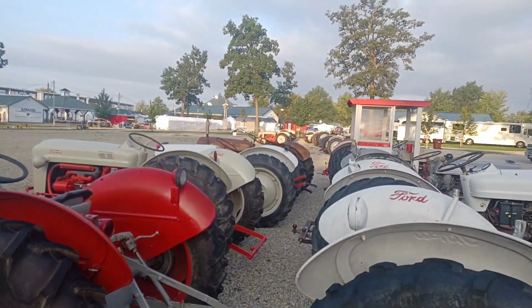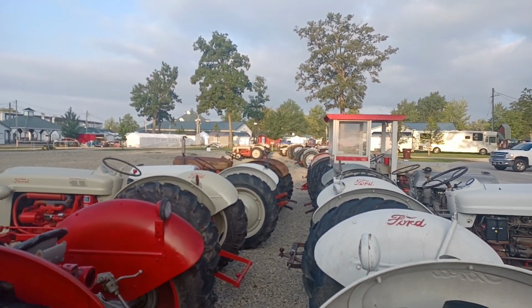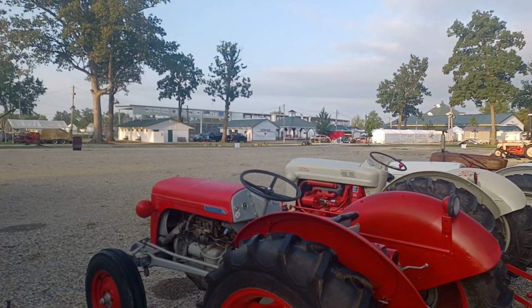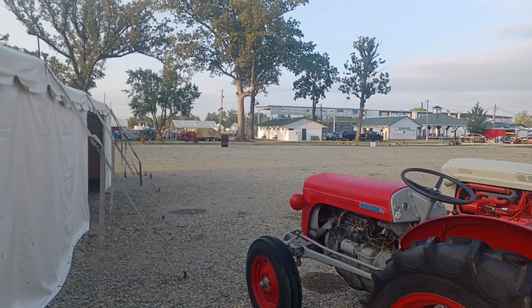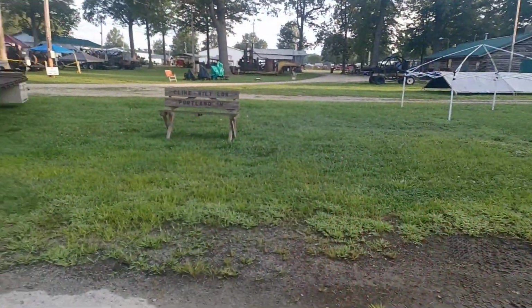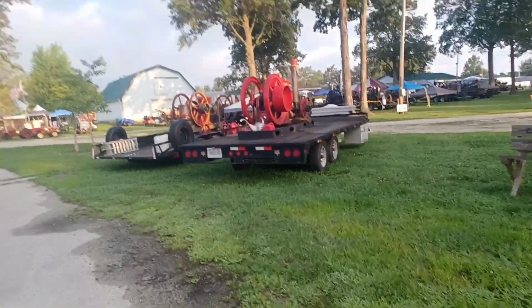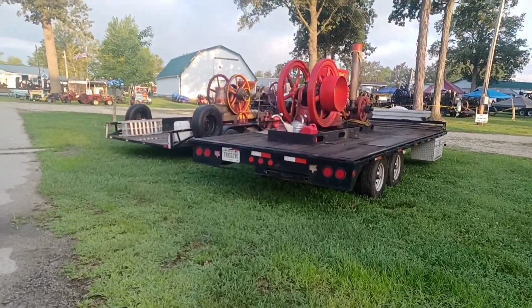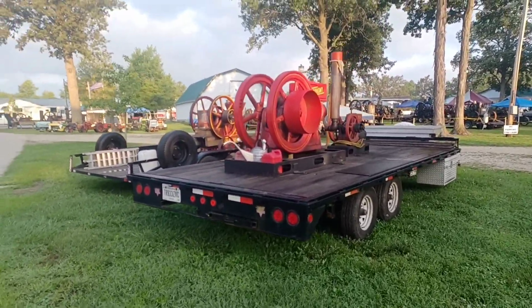A whole lot more to see down this way already. So it's still a couple days before the show. This lot will probably be full of Fords by Thursday. Wednesday's the first day. Now, besides tractors, the other half of the tractor engine show exhibits is old gas engines.